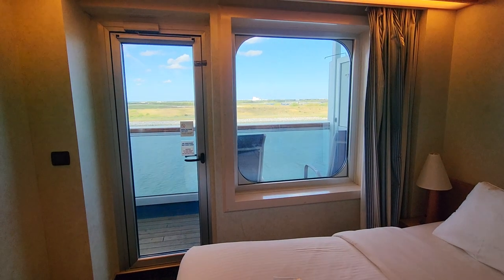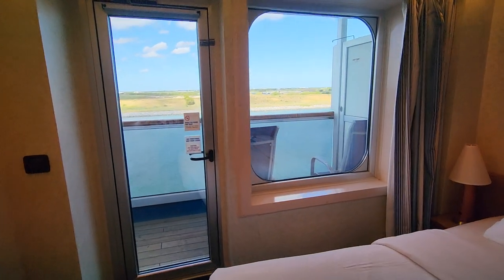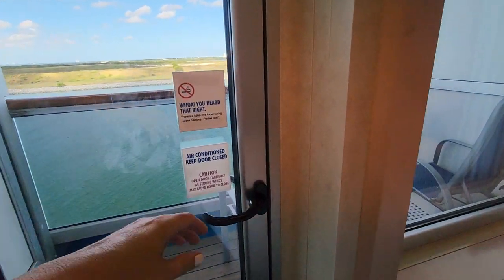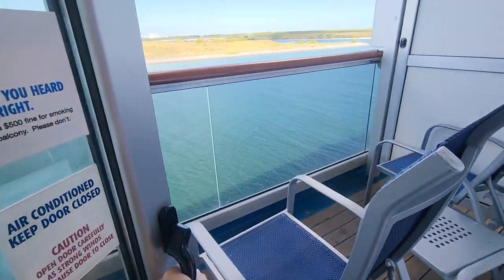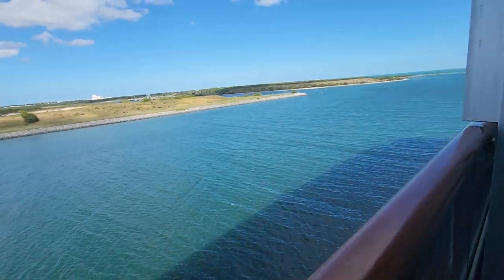There is a large window with a seating ledge, and of course the main attraction is the balcony. Just your average cruise ship balcony with two chairs and a gorgeous view.